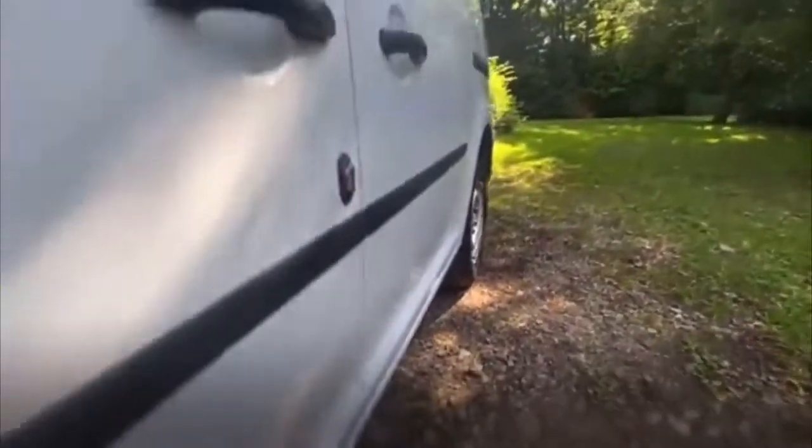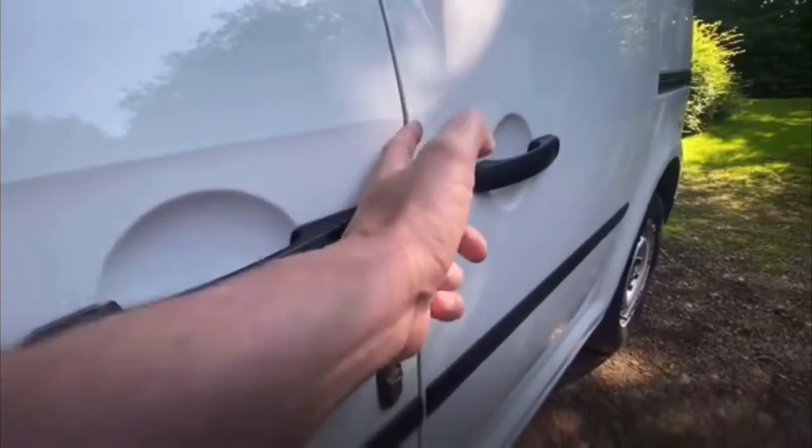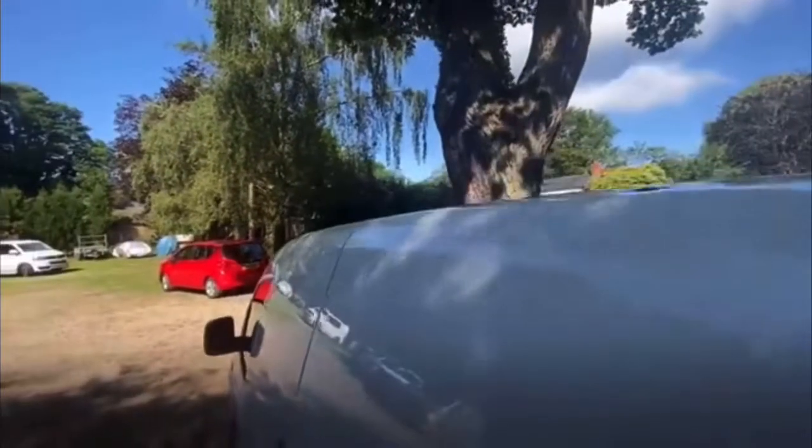Right, so let's have a look at the passenger side rear. There is a little tiny mark there. It's like a bit of, in fact I think it's coming off. It's like a bit of paint transfer, like it's just touched something. It's nothing serious, but it is there. And the door is in great condition. Let's look from this way.